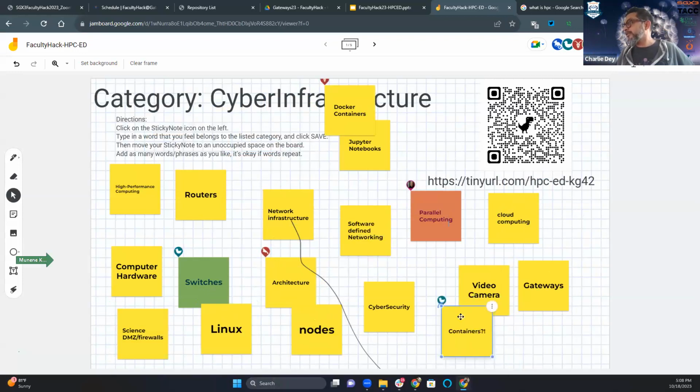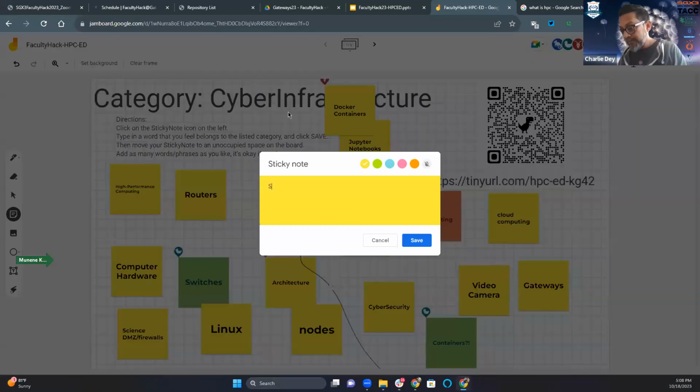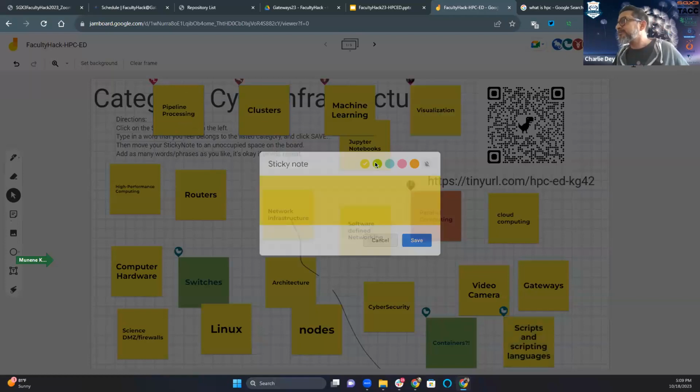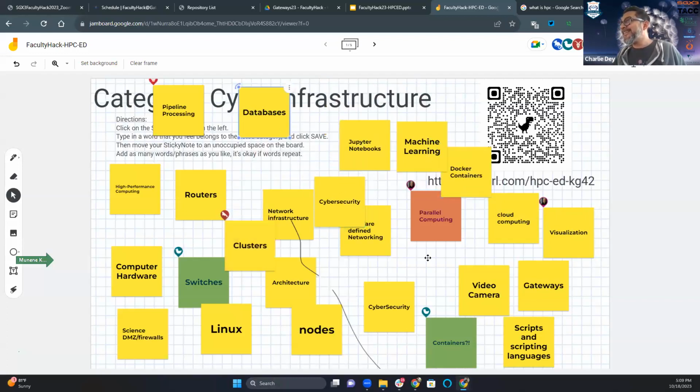Software-defined networking, containers. Ooh, I got one. Containers made me think of, I'm going to say, star as a service. Service. That's like software, platform, infrastructure, etc. Oh. Ooh, cybersecurity. Machine learning. Visualization. Wow. This is perfect. Oh, databases.